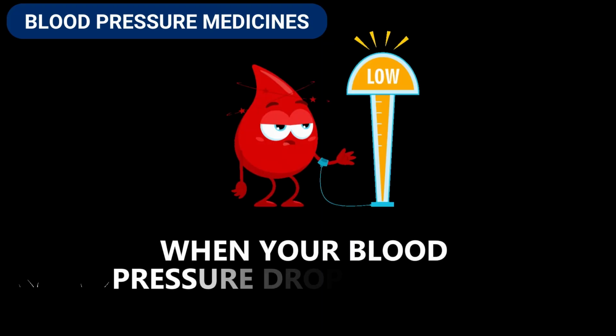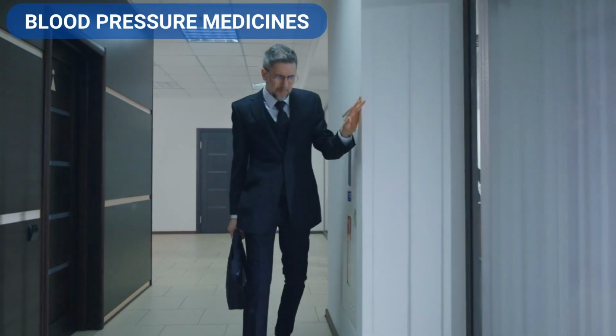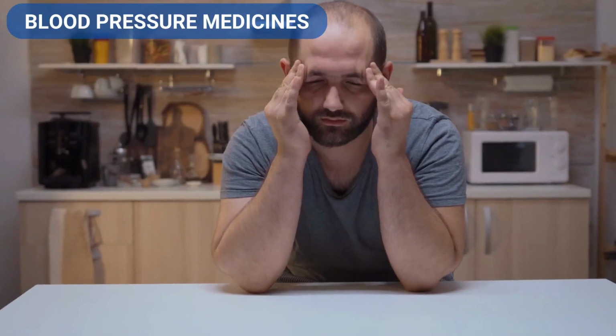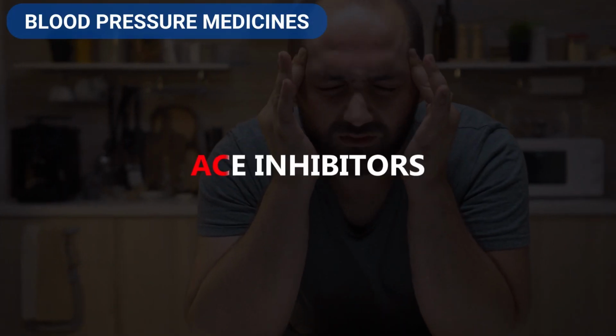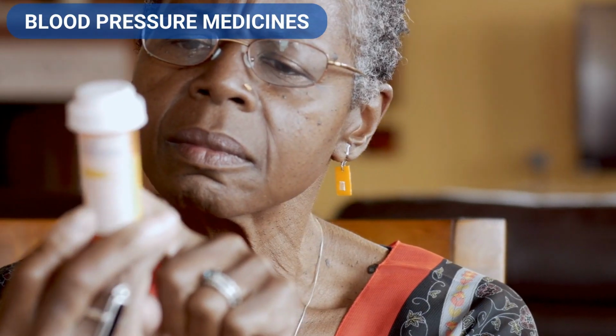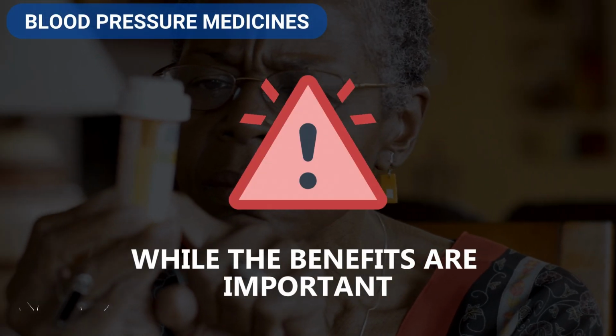When your blood pressure drops too low, especially when you stand up quickly, not enough blood gets to your brain. This makes you feel lightheaded or dizzy. Common drugs like diuretics, water pills, ACE inhibitors, and beta blockers can cause this. Many people take these medicines every day, and while the benefits are important, the risks are still there.